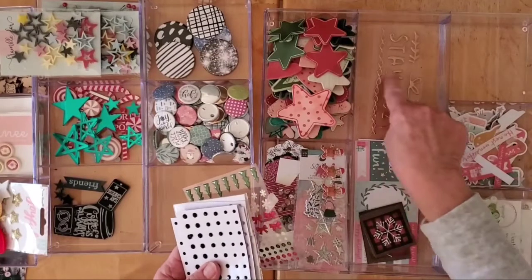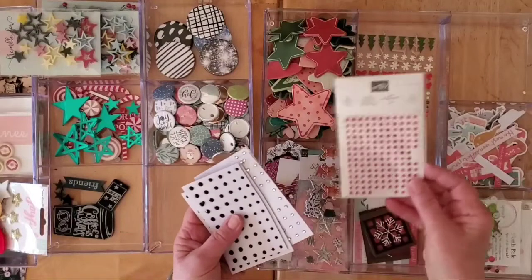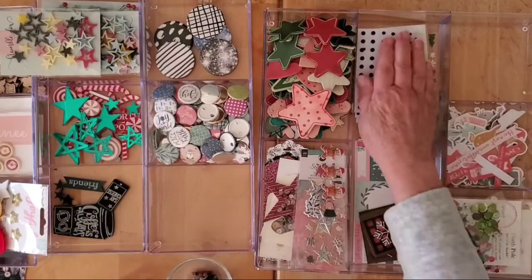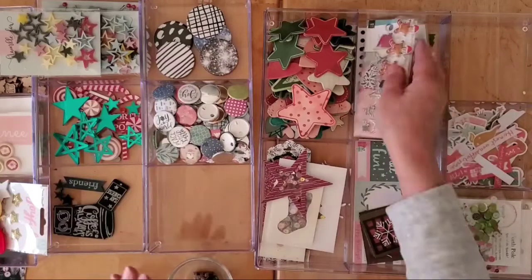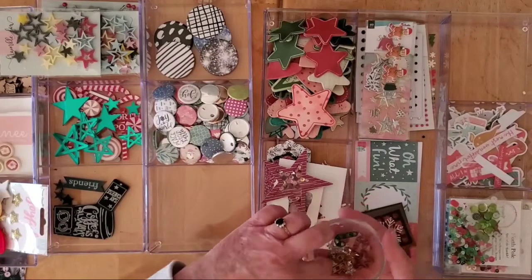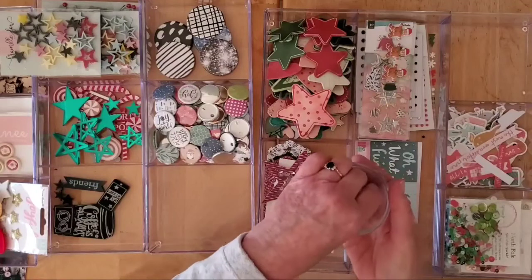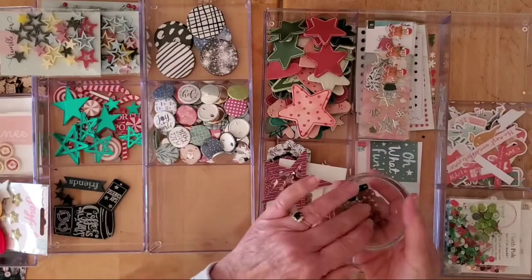I have these little puffies that were in a Scrapbook and Cards Today sampler. And then I have some gems, red rhinestones, and then black, which I thought would be fun. So I put those there with these little puffies. I have a little bowl here with some very tiny glittery acrylic stars and candy canes. And here is a little gingerbread man that came in some kit.